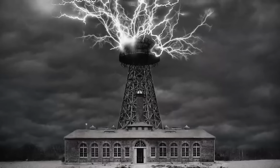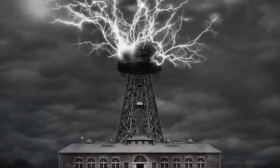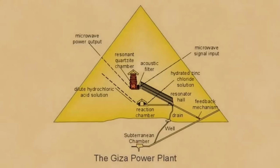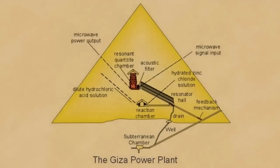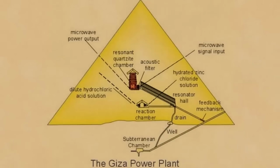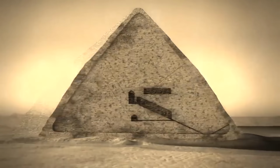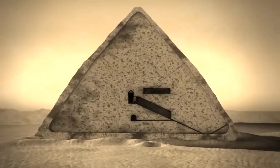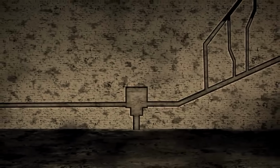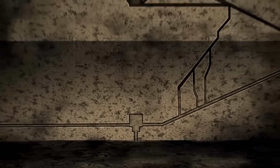Tesla's Wardenclyffe Tower was designed for wireless energy transmission, utilizing the Earth's natural frequencies, a concept that mirrors theories about the pyramid's function. The use of granite in the king's chamber, with its piezoelectric properties due to quartz crystals, leads some to speculate that the pyramid could generate energy through the Earth's vibrations or the flow of underground water. A natural aquifer lies beneath the pyramid. While there's no concrete evidence linking Tesla's theories directly to the Great Pyramid, the similarities are intriguing.